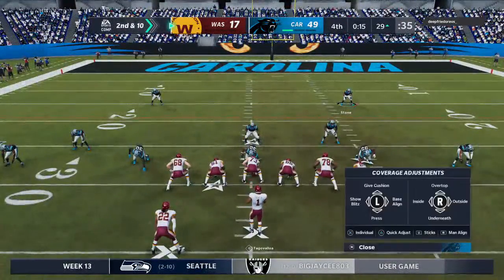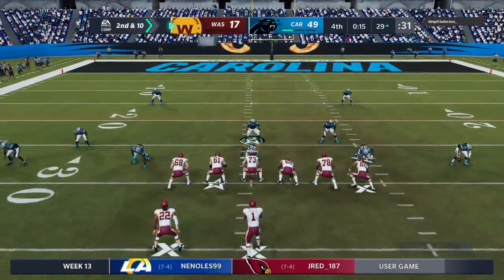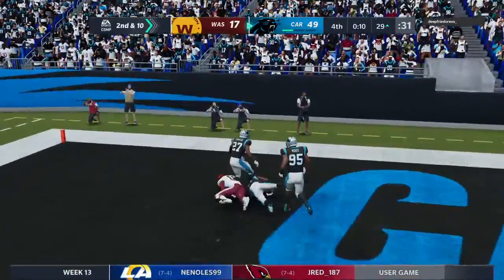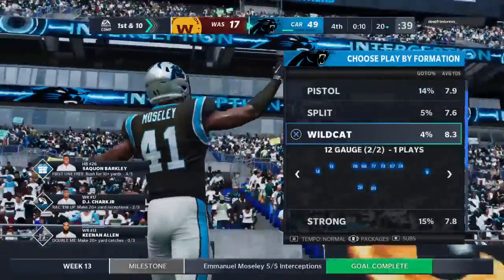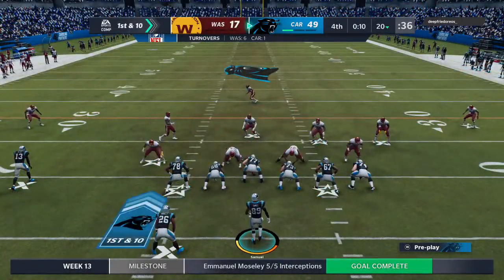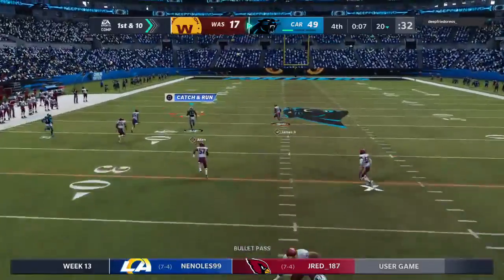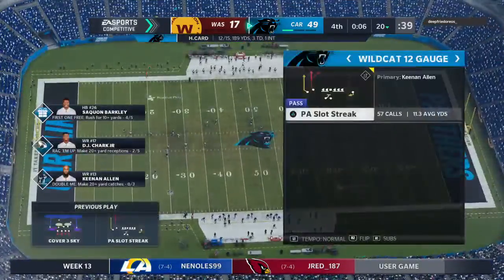Here's 2nd and 10 now from the 29. He's going to let it go deep for the end zone. And this is going to be intercepted. Picked by Emmanuel Mosley. And a big turnover there as his guys will get the football back. Intercepted. The Panthers take over 1st and 10. They go back to the air here after the INT on the last drive. And it's knocked away and incomplete.